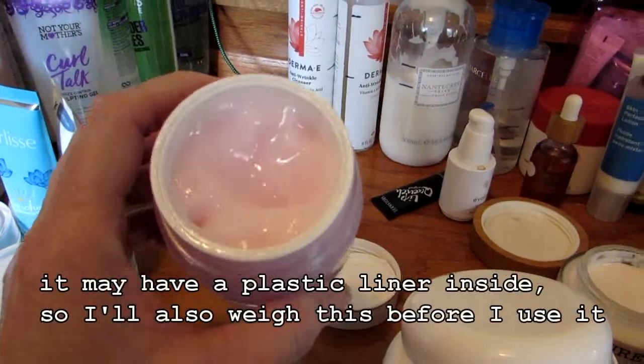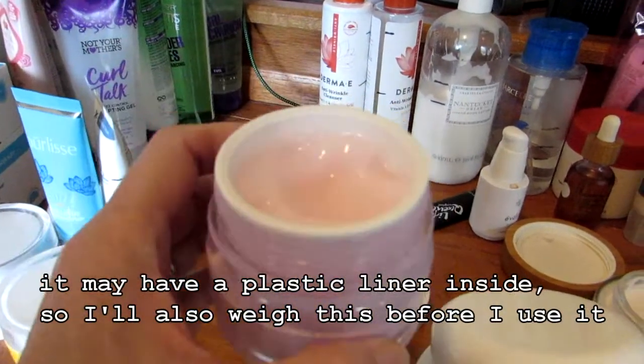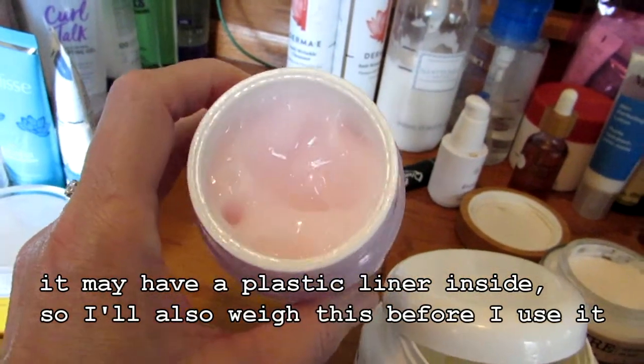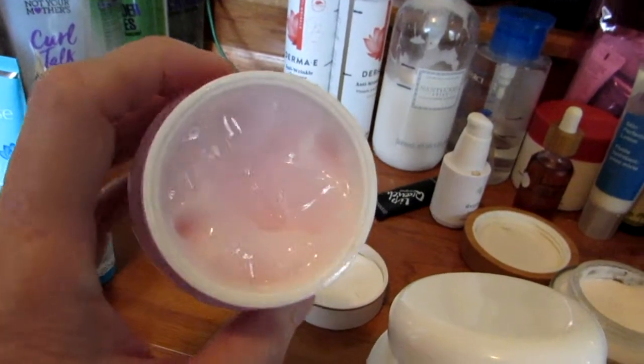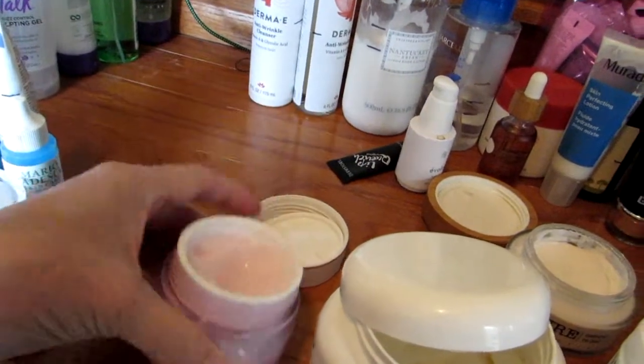I haven't reached that point yet. I did not weigh this because once this gets down low enough, I'll be able to see an actual line of product. I was busy concentrating on working through the Strivectonia stuff, so that's why I didn't use this very often, but you can see that I did use quite a bit of it. I really like it very much.